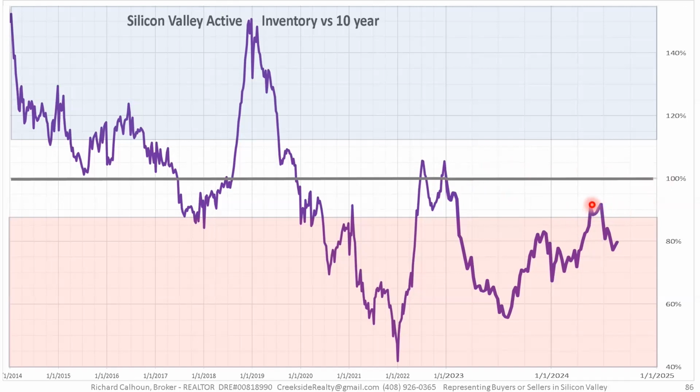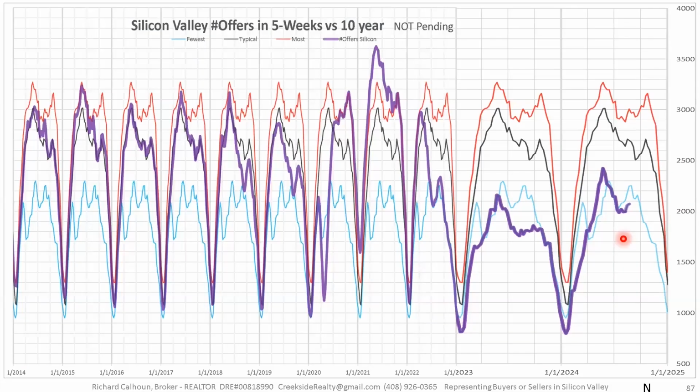Here's that same information, just pulling out that gray line. And where are you compared to normal? Since July 4th, we've been losing inventory, but in the last week, we've turned around and we've started increasing compared to normal.